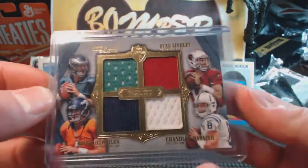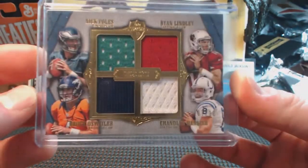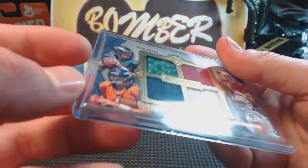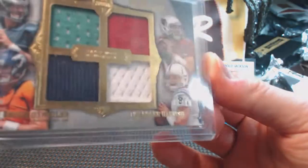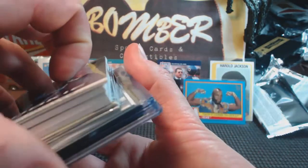And on the bonus, they hit the quad with Foles in there, Osweiler, Lindley, and Harnish out of 5-Star. A quad auto numbered 7 out of 10. 7 out of only 10. That was the bonus hit for the Titans.